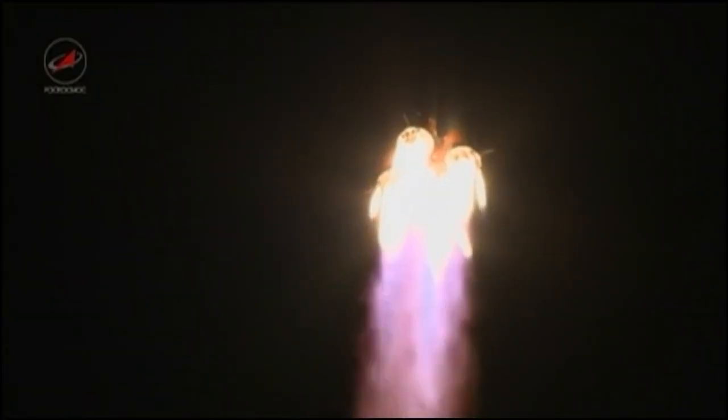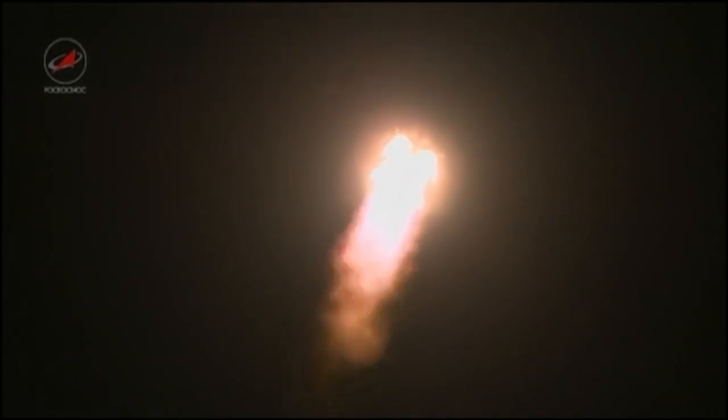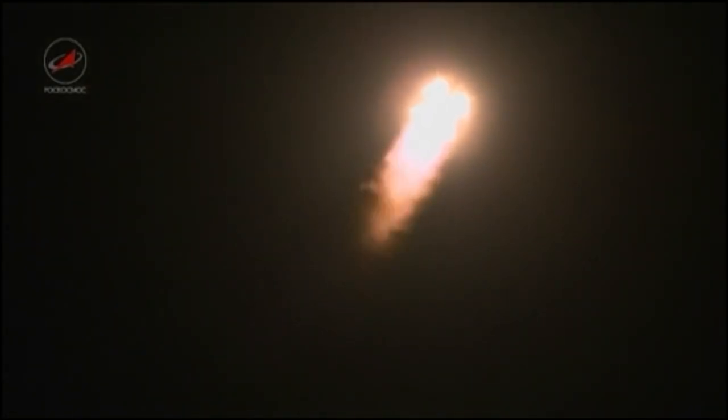The Progress arcing out to the northeast. Good roll, pitch, and yaw program reported. All parameters are reported to be normal.